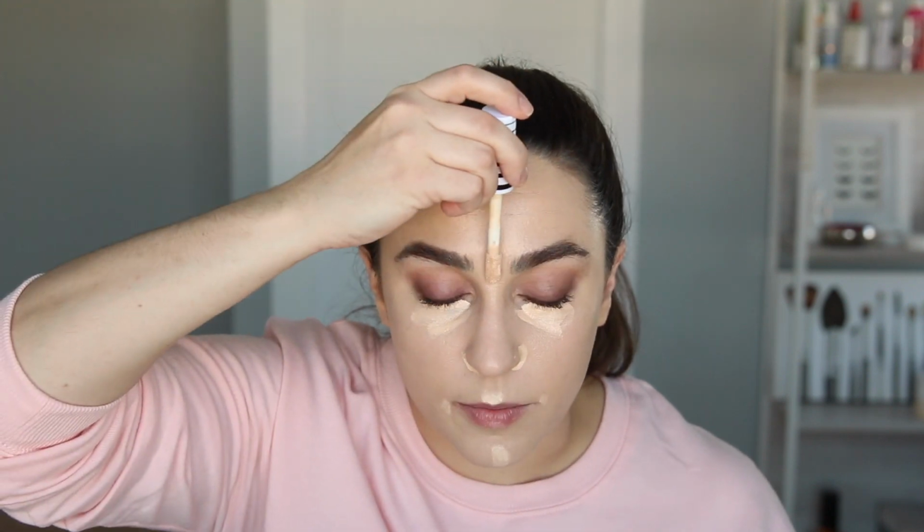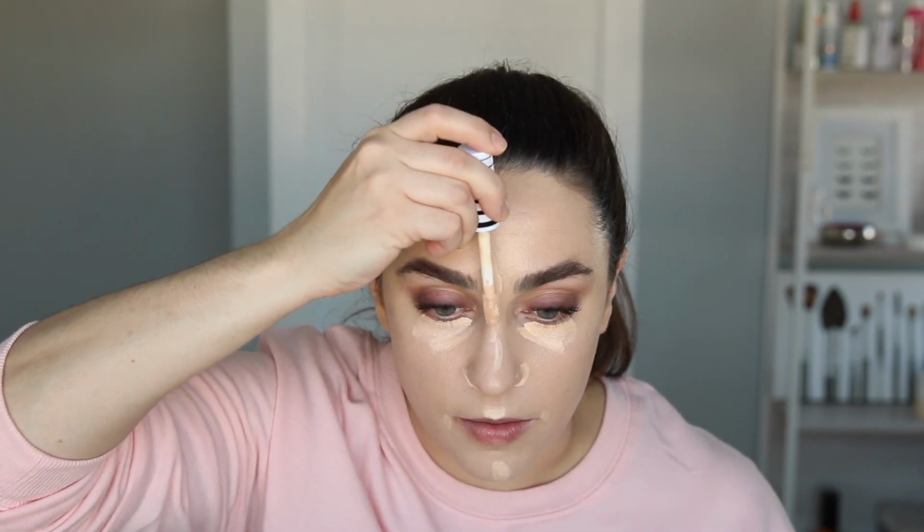So I apply the product directly to my skin where I want it. I do a little concealer around these areas where I have shadows or darkness. I don't really highlight with it, but I do sometimes, just do this area. And makeup always wears off my nose, so I put a little concealer there.